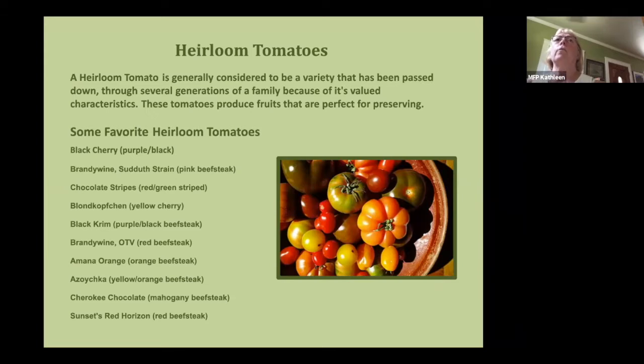Heirloom tomatoes. The heirloom tomato is generally considered to be a variety that has been passed down through several generations of a family because of its valued characteristics. These tomatoes produce fruits that are perfect for preserving. And I've listed some of my favorite heirloom tomatoes, and they're a variety of colors and so delicious to prepare and save for coming seasons. Next slide, please.